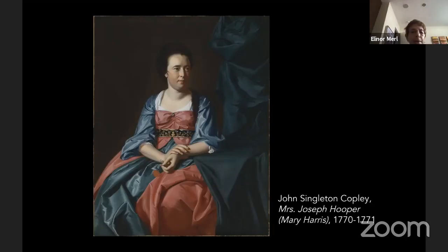Importantly, note that Mrs. Hooper is wearing the same dress as Mrs. Gage, which suggests that Copley supplied the costume to both women. Copley was particularly pleased with this portrait, writing, "It is, I think, beyond compare the best lady's portrait I ever drew." In 1774, Copley finally fulfilled his wish to study the great works of art and left Boston to take his longed-for European grand tour. He never returned home.